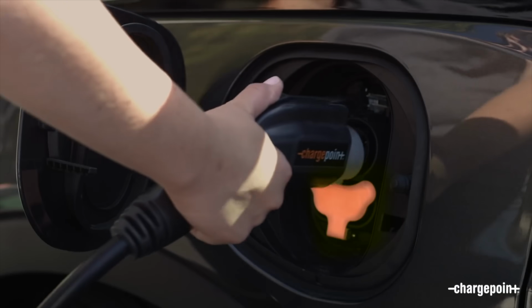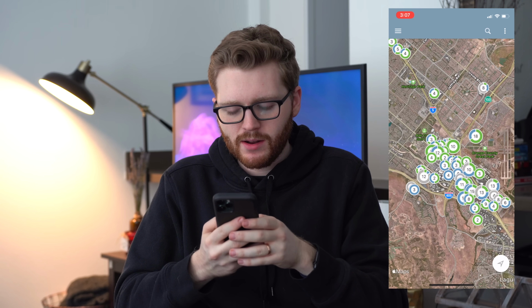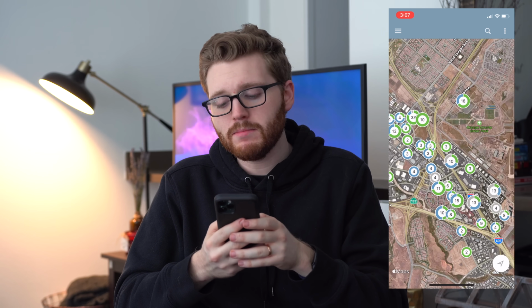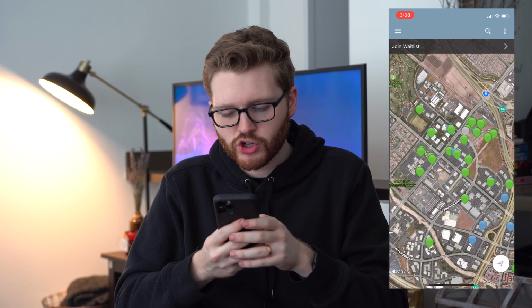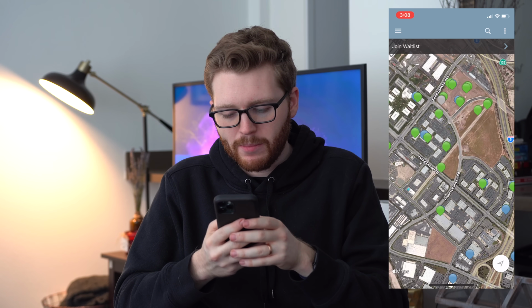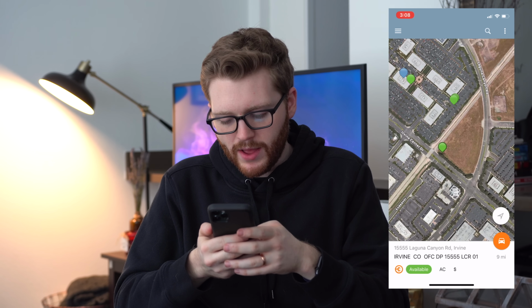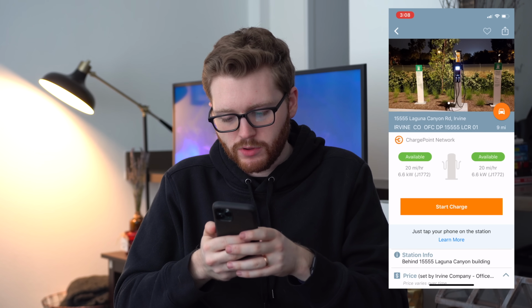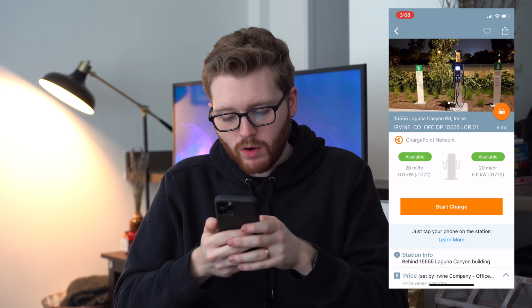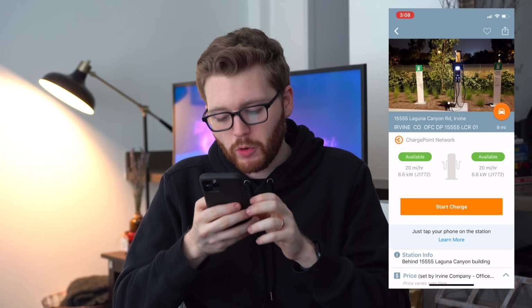Because it's 2020 and apps are super easy, let me pull up the ChargePoint app right here on the screen. You can see here, this is Southern California, so there's maybe more than most, but there are chargers everywhere here on the map. And I can literally just tap on one of these and see, okay, here's one in Irvine. I can see that they're both available. I can see that they're J1772, that is going to work with my Model 3.